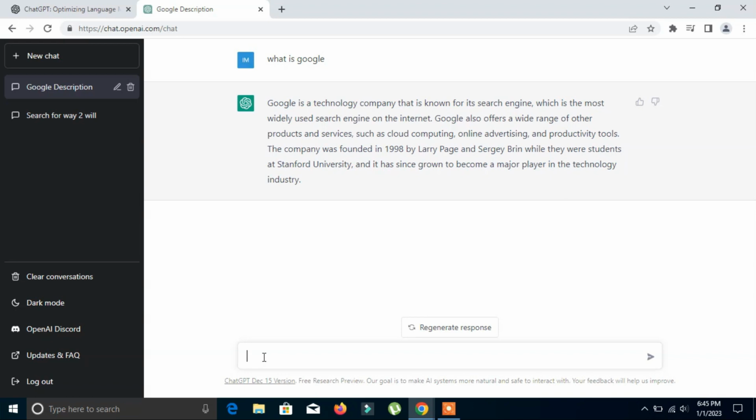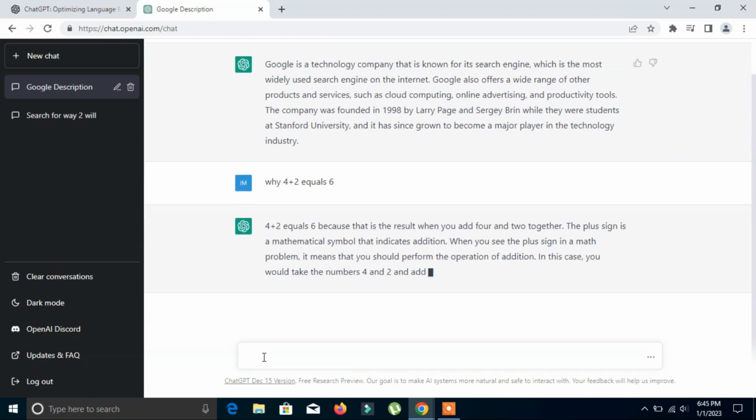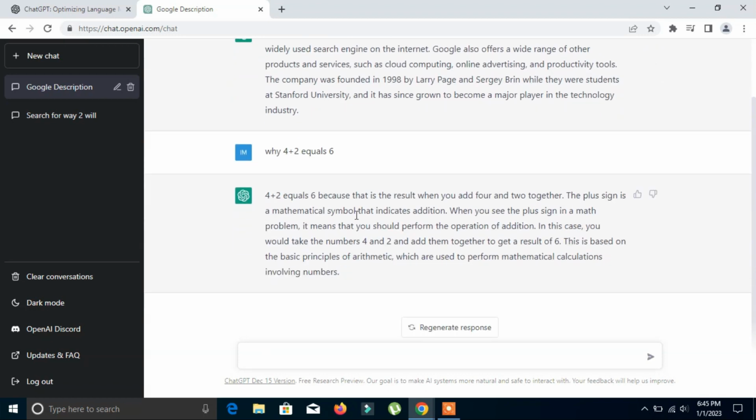Now search something else. For example, write here 4 plus 2 equals 6. Click enter. Now you can see it shows 4 plus 2 equals 6 because that is the result when you add 4 and 2 together. The plus sign is a mathematical symbol that indicates addition. As you can see, it behaves like someone is telling you. It's like a human is telling you on the other side of the internet and sends you the information as per your logic. So I think it is very nice.